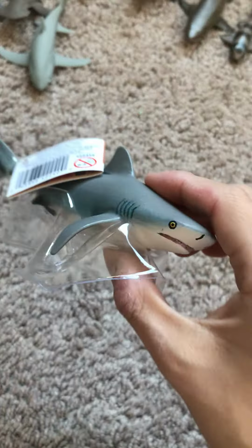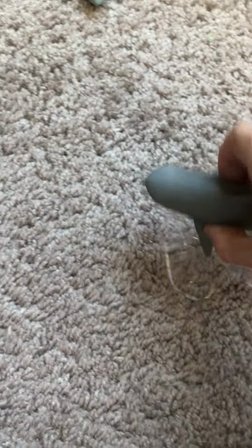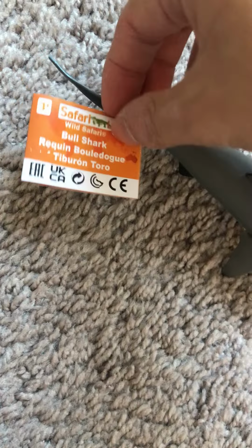Oh, it comes in a stand. This is so cool. Definitely keeping it in my stand collection. Okay, there's the bull shark. Let's take off the tag real quick. Okay, got it. Oh, here are the tags right here. It looks so detailed. 2010.